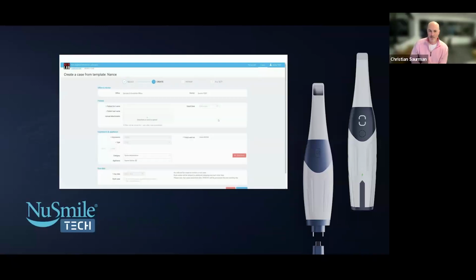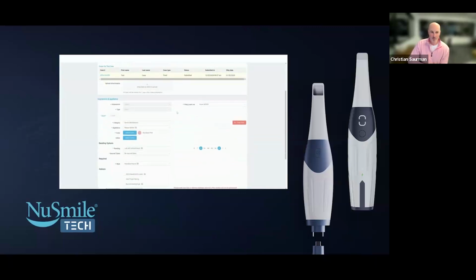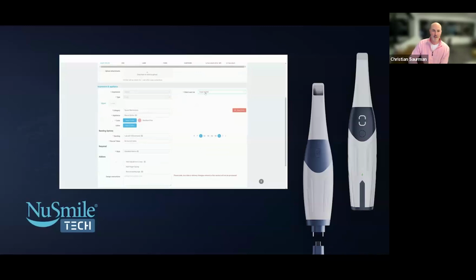Hey, good evening, everyone. I'm Christian. I'm the owner of NeoLab. Thanks for having me. This is an interface that we built for our laboratory to be able to seamlessly submit your prescriptions with the scanner.